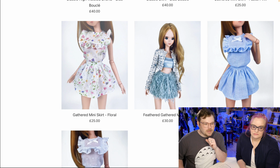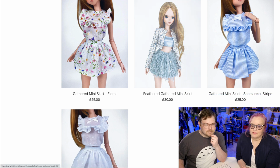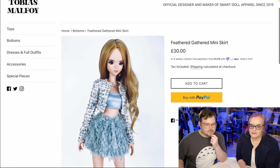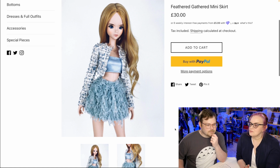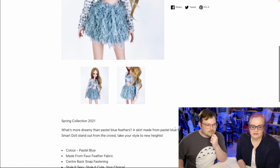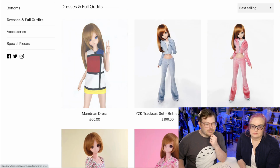Okay, this is interesting because it really looks like a dress. But it's the top with the skirt. Yeah. Again, and then next to it, you have the feathered mini skirt to go with the Chanel jacket. So you can mix and match all of these pieces. Yep. That was Spring Collection 2021. The Mondrian dress. Love it.